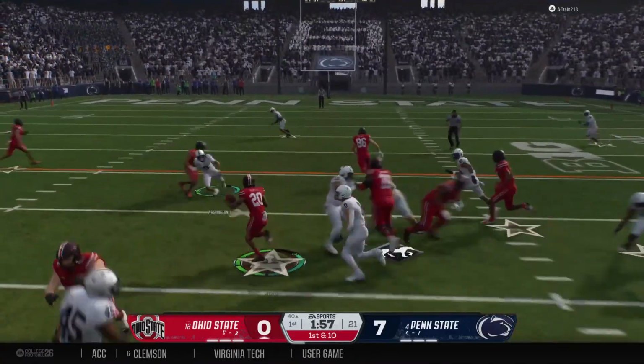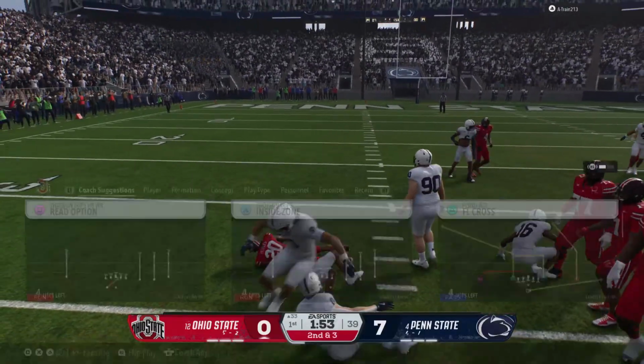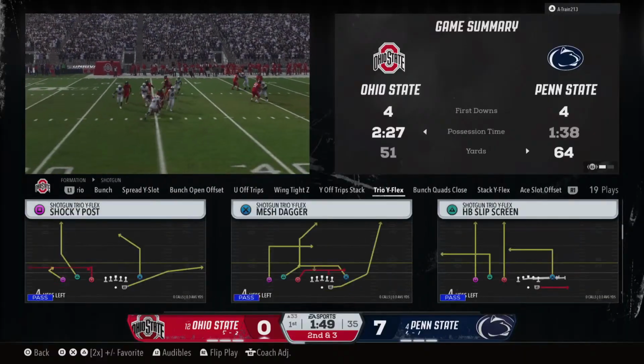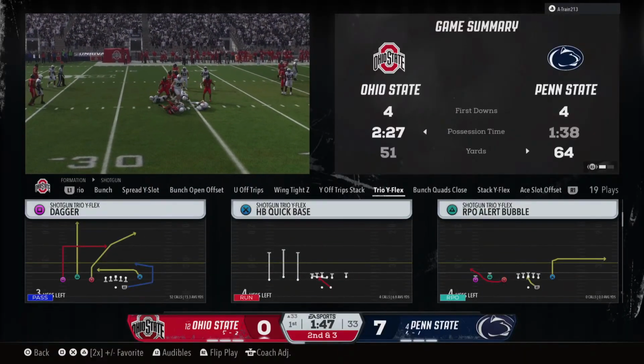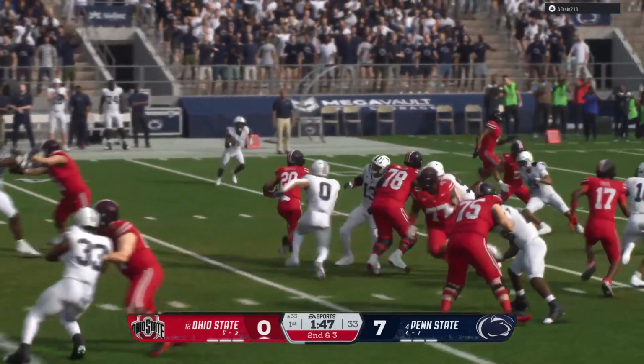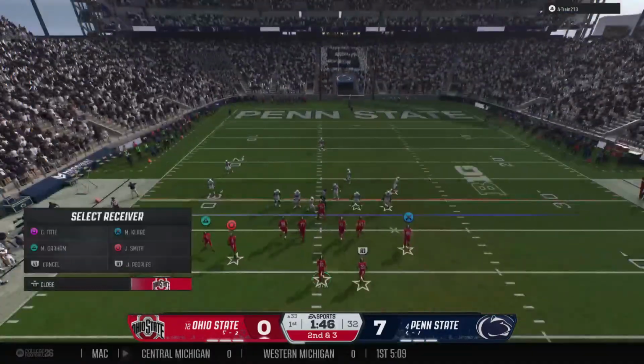Out of the shotgun, he hands it off. They get him down, but that's a solid gain. Another positive run on 1st and 10. You know, it's early on in this drive, but this defense has not shown the ability to stop the run. If I'm the offensive coordinator, I just keep running the football until they prove they can stop it. Here's the 2nd down play.